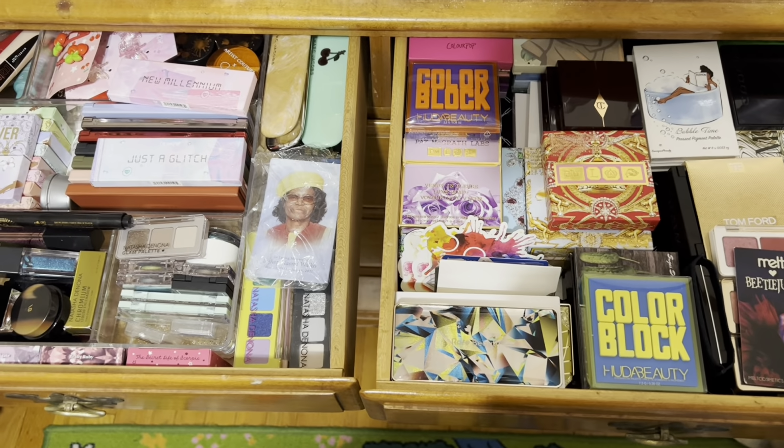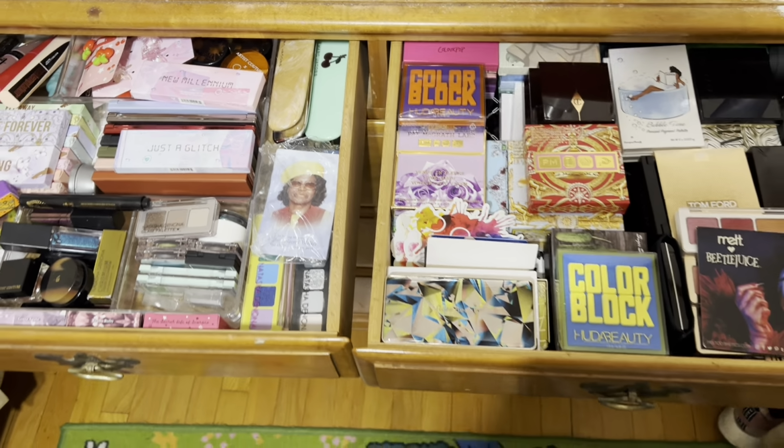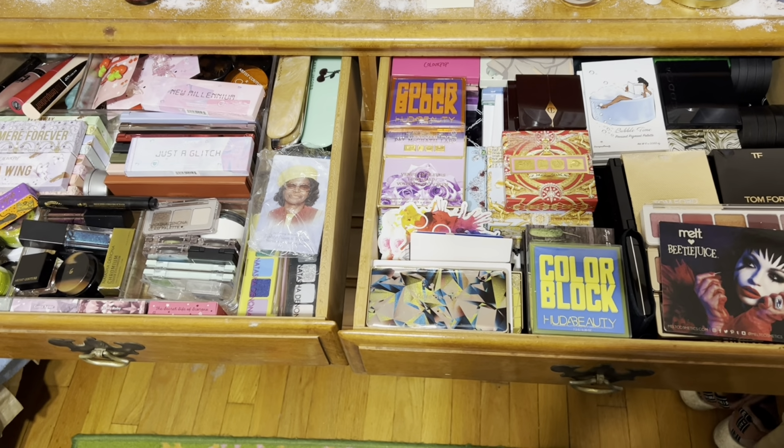Let me open the drawers and show you the other ones, because I'm going to go through the big ones first, and then we'll go through these last, because I feel like this is going to be the most time consuming, and I don't feel like being bothered.